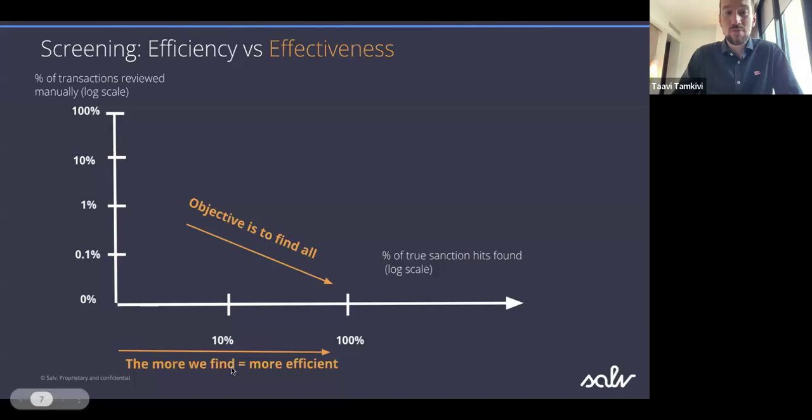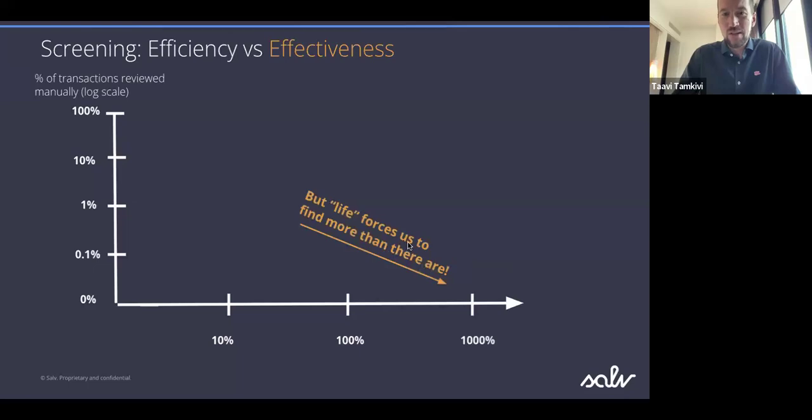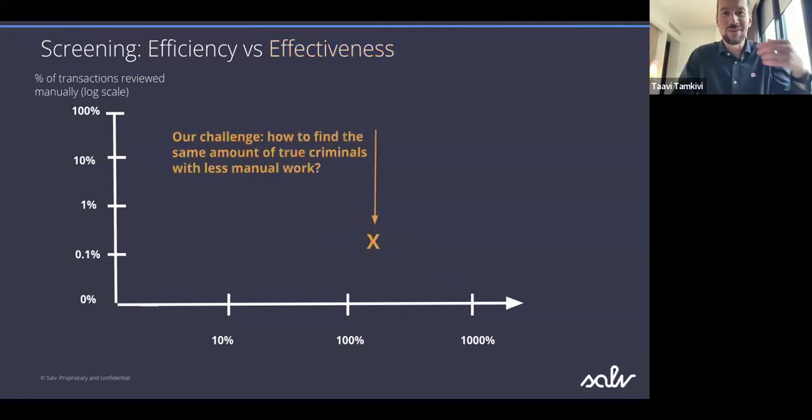And if I'm finding all of them, then I'm more efficient, I'm more accurate, basically. Sorry, I'm more effective. Sorry, that's a typo here. Basically, I can detect all of the bad guys. Actually, regulators quite often force companies to find more than 100%. When I was meeting with auditors, they always said that you need to have all the true positives, but you also need to review some suspicious cases that look like sanctioned, even if they're not true positive hits. You need to find them, because if you're not checking them, then you're in a bad situation. It's awkward, but that's where we are.